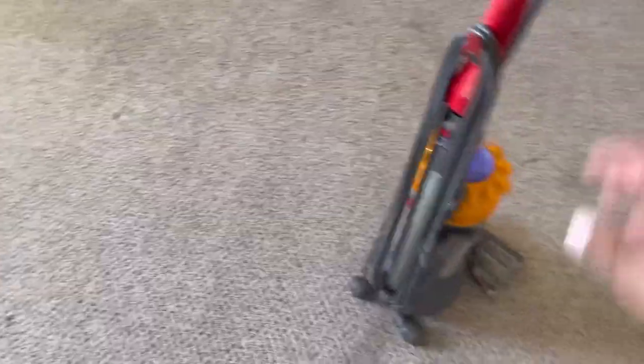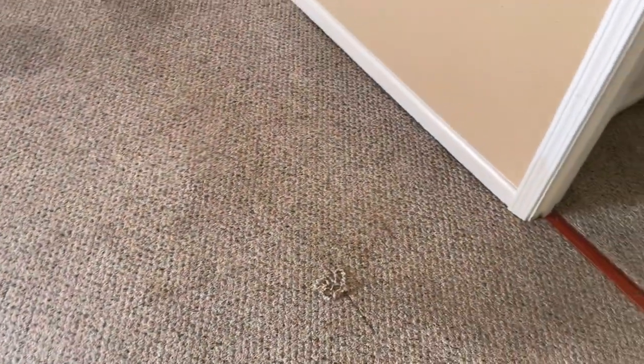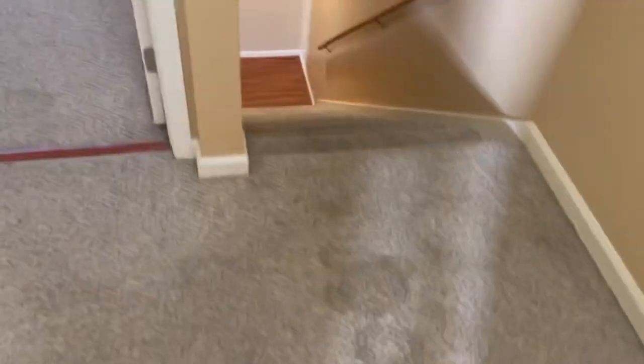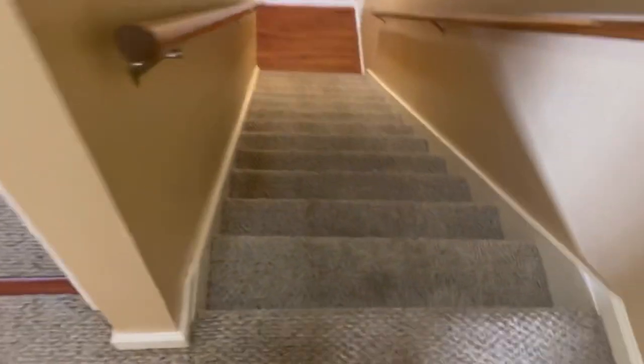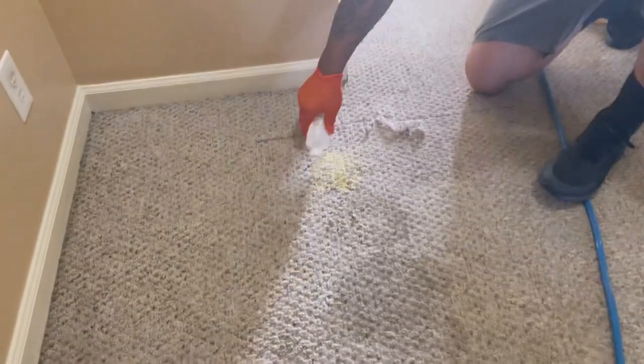But vacuum time. It's no visible dirt as far as surface stuff, so I'm not gonna vacuum on camera because it's not gonna do much. I'm about to vacuum the whole apartment. We'll probably get some good stair footage. All right, y'all.